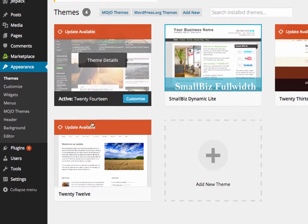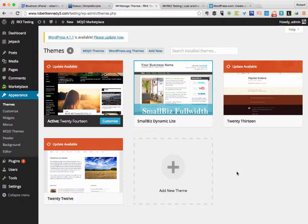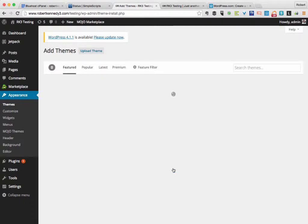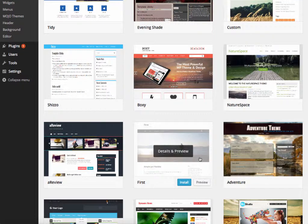Now you'll see the 2014, 2012, and some of the other themes there. And you'll also see the small biz theme that came with the Bluehost install. But what I'm going to do is I'm going to click on add a new theme, and this is going to take me to the WordPress.org themes, or it's going to show up some of those, and I'll look at some of these. Let's see which one of these. I'll try something simple like first. Actually, yes, I'll do first. So I'm just going to click on install.